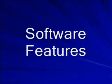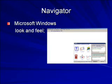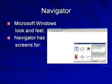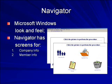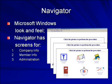The software resides on your hardware and is not a web-based program. It has the look and feel of a Microsoft program with a Navigator that has a things to do list as well as icons or pictures to perform daily tasks. The Navigator has 3 unique screens for quick access to company information, member information, and routine administrative tasks.